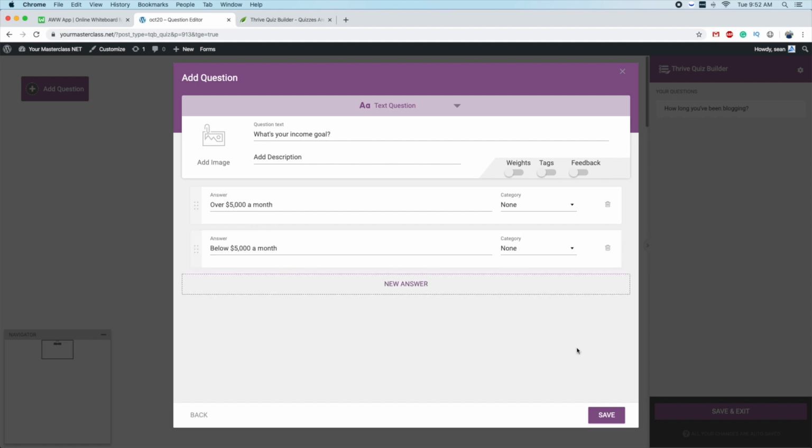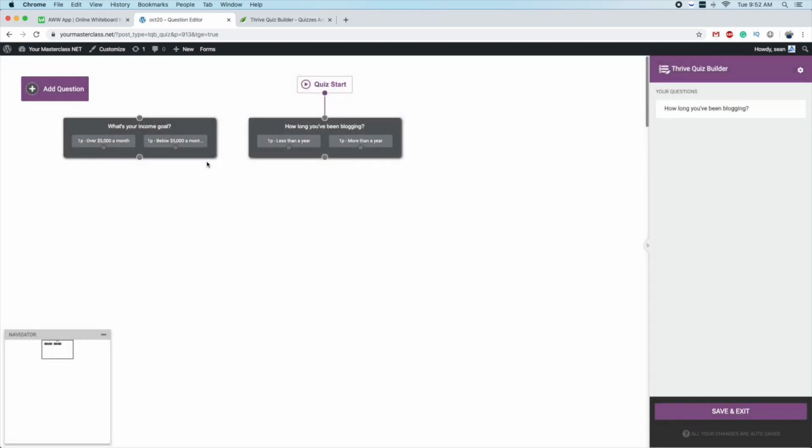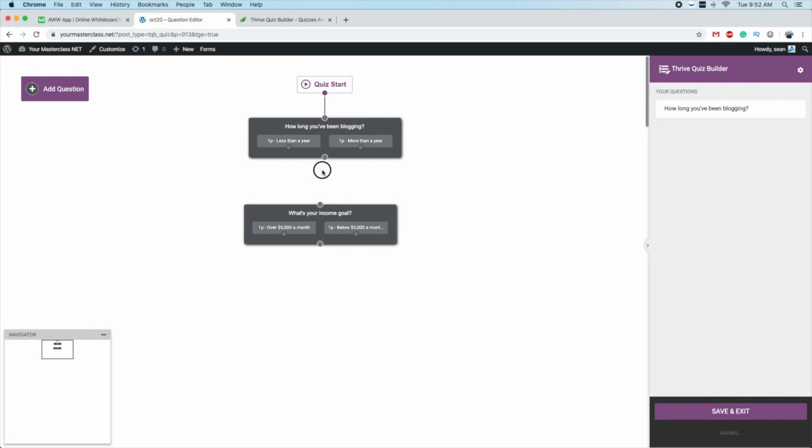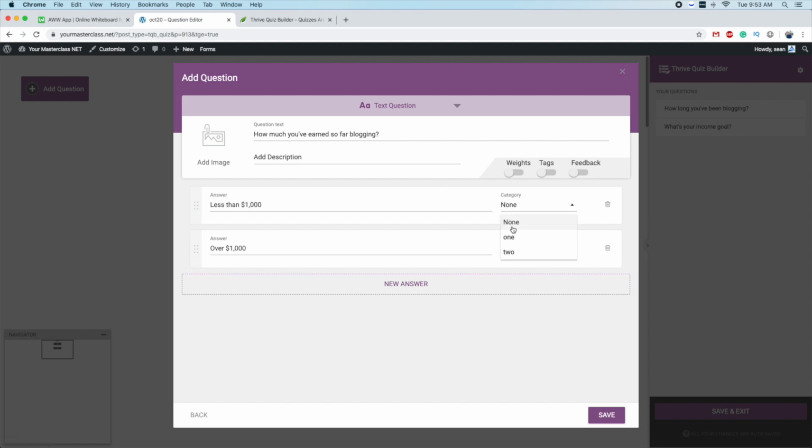Let's just finish that and give it a category. Now these categories really don't matter, but we're just going to have them for the sake of having them. Just going to connect this like this. And the last one. Alrighty, so we're done.